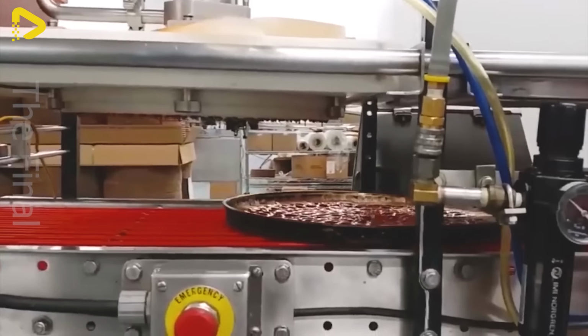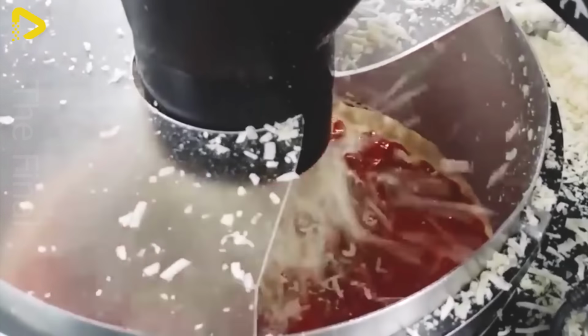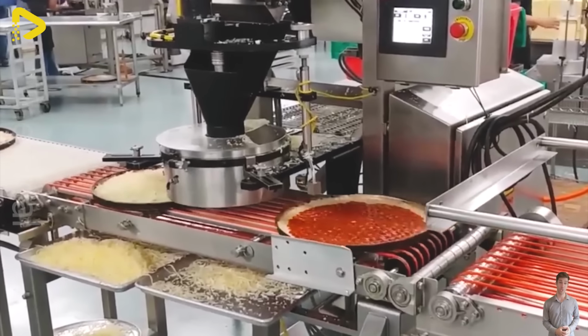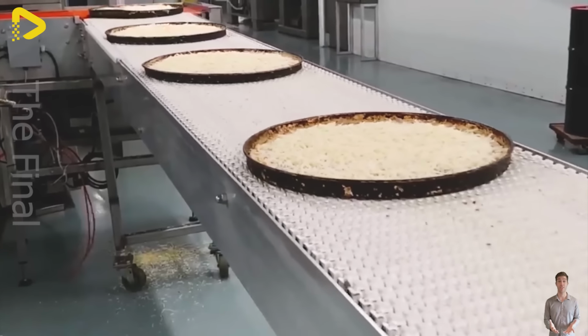Finally, a layer of cheese is sprinkled over the pizza surface, completing it with a flavorful topping. These components are arranged to ensure each slice has enough toppings and distinctive flavors.